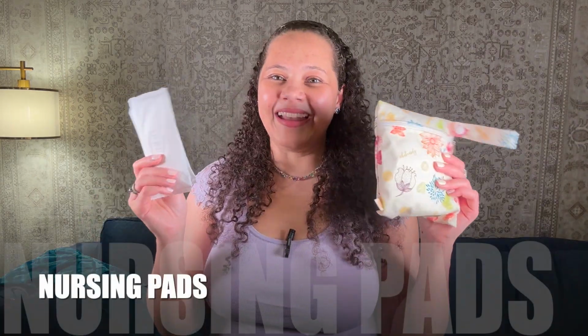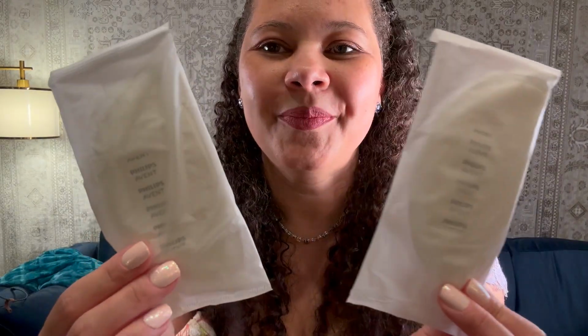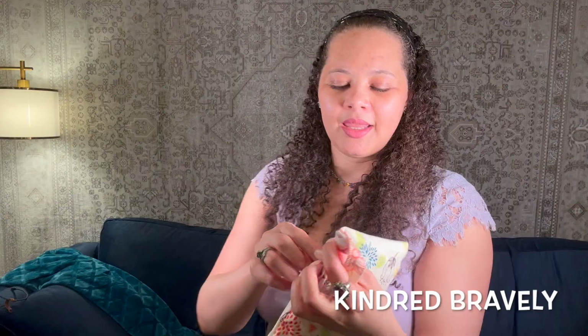Another thing for you breastfeeding are some nursing pads. I have this one here. They're disposable, that I got at the hospital for free. These ones are from Philips Avent. And I also have this one here that I bought from Kindred Bravely, and they are washable ones.